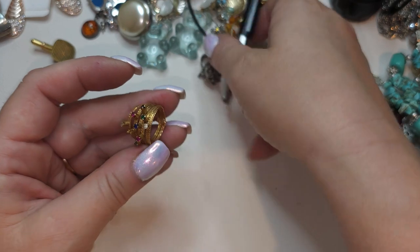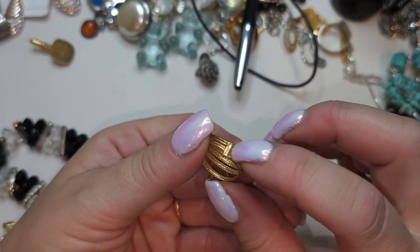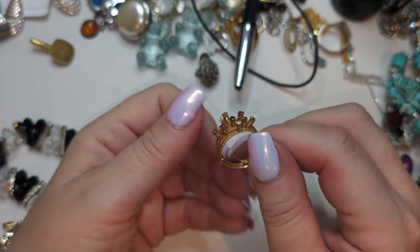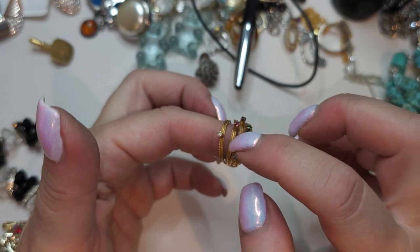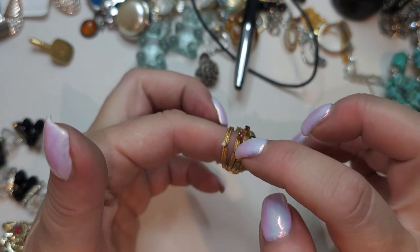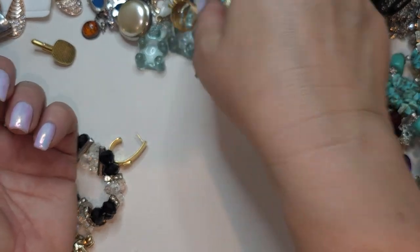Right here was something, it fell out. Yeah, this one might be gold because it looks like Indian gold. I don't see any stamps or anything. We will need to test it. And I'm gonna see if I find any stones from here. But most likely, no. I doubt it.